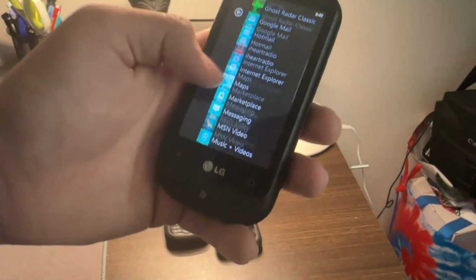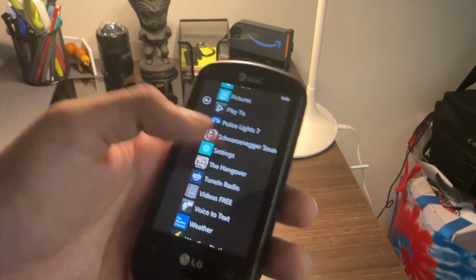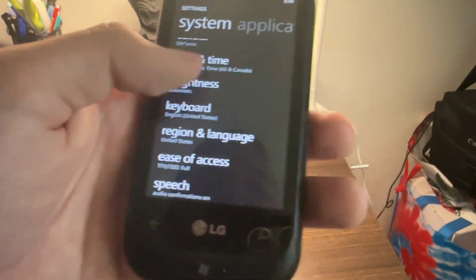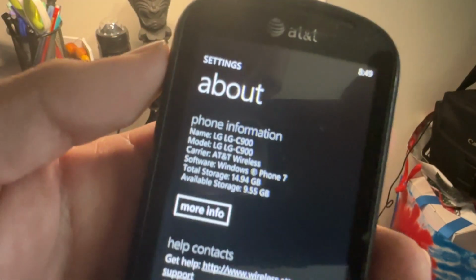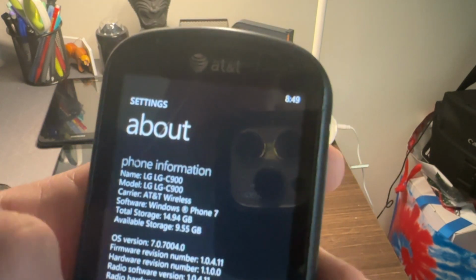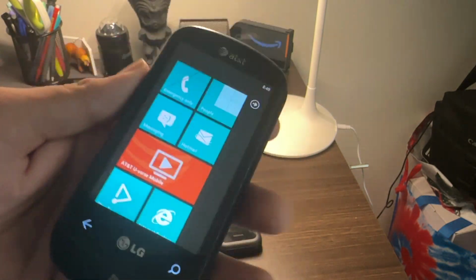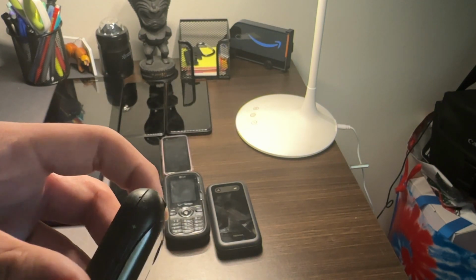But yeah, it's an interesting phone. It's an AT&T Windows phone, Windows Phone 7. And the SIM card's no longer in it. I actually broke the SIM card slot, I'll show. Then right here, it is a C900 running Windows Phone 7.0, you can see. So not 7.5 or anything like that. It was actually a pain to sync with my computer, but I did get it to sync eventually. So this is a really interesting phone.